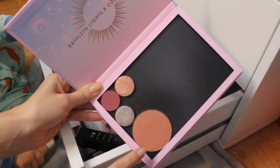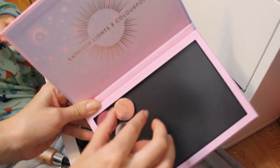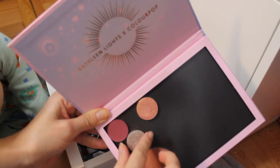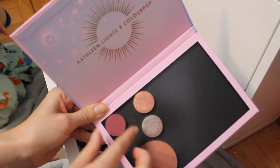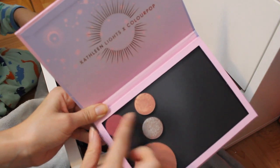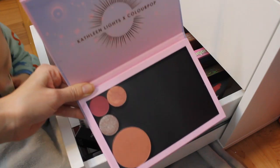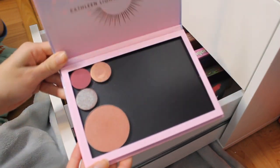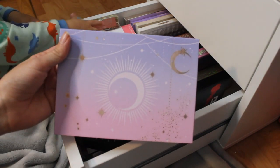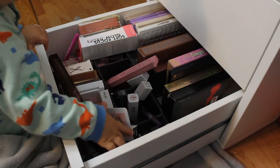It was in collaboration with Kathleen Lights, as was this palette. And then I have 3 of their singles in here. I have Come and Get It, which looks like I've used a couple of times. Glass Bowl, which I have not used before. And Going Steady here. I would like to expand my singles collection in 2021, and I'm happy to have this magnetic palette as I was running out of magnetic space, and it's stunning, but I need to use it.